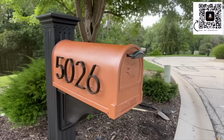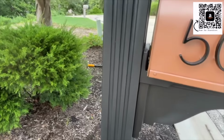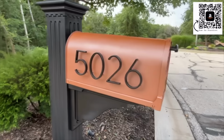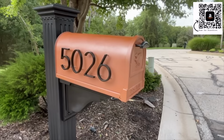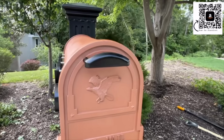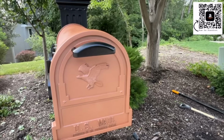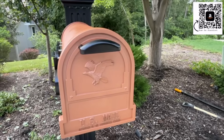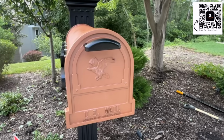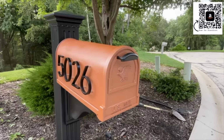I ended up keeping the numbers black. We were going to put them on the side of this, and it just wasn't gonna look right at all. So they look perfect where they are, but because I needed the contrast, I kept them black. And then the handle right here, I went ahead and did in black, just again for contrast. So that is what we landed with, and I'm obsessed. I cannot wait to drive in and out of here every day and see this. It just gives me so much joy.